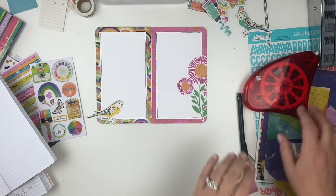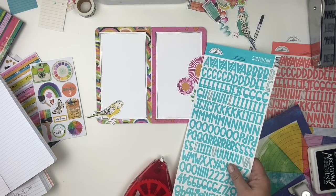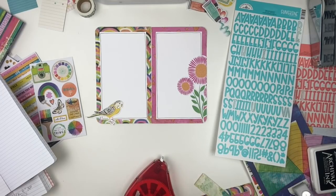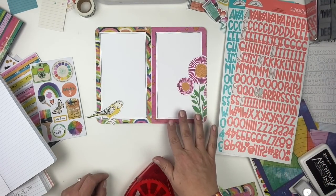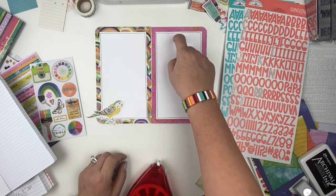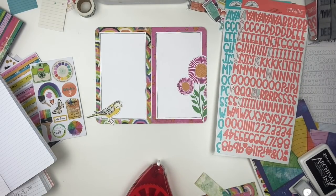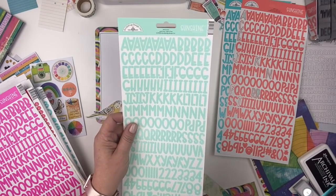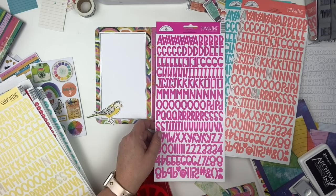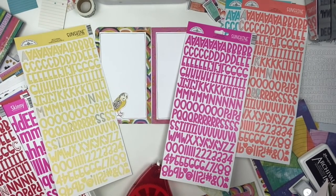I am going to use some alpha stickers. I had pulled these out. I had pulled the teal out before I knew what papers I was going to use. I had also pulled out the coral, and neither of those I think are working there. The coral could maybe work over here, but right now I'm going to look for something that will go right there. These are the font that I have right here, the Sunshine font from Doodlebug. Don't mind me, I'm just going through my stack. Yeah, nope, that's the mint. That's not it. Oh, look at that, that's pretty bright. That's bubblegum, but that could potentially work. Oh, then there's Sunshine. That's probably what's going to be over here. You know how much I love the yellow, so Sunshine will probably go there.